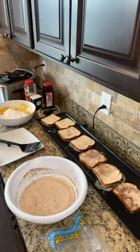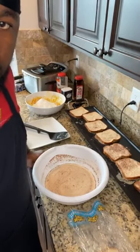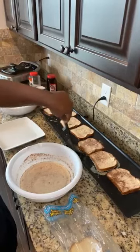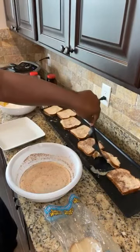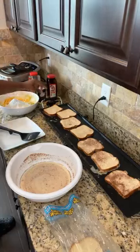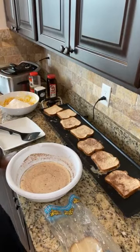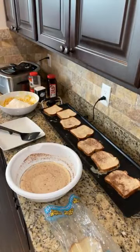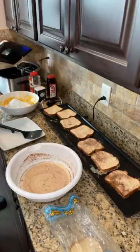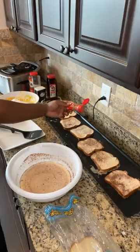I wonder if Spectrum has an outage or something. Yeah, it ain't ready yet. I got a flat spatula too. I don't know where that is. Come on, oil. I'm gonna put some more cinnamon in here because it done took most of the cinnamon out.